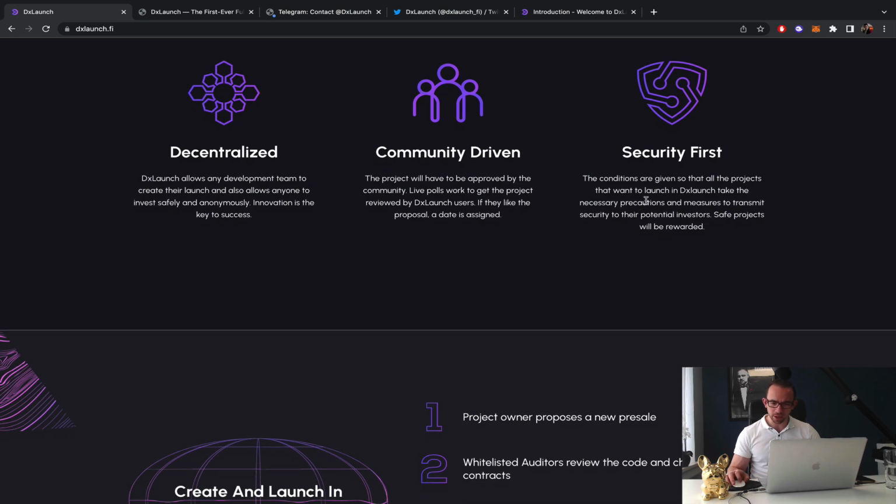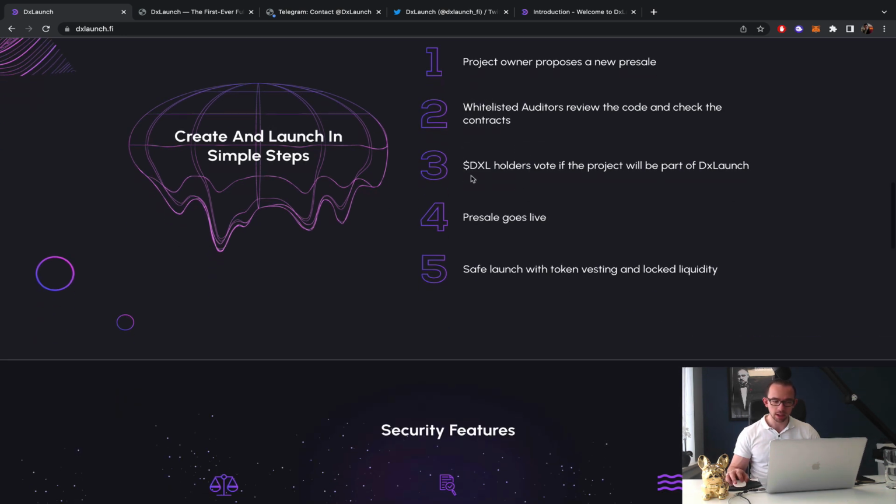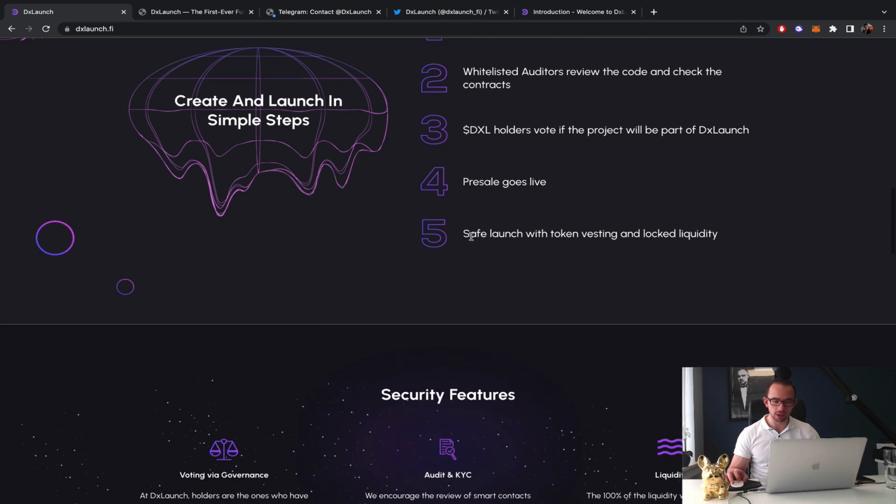Security. The conditions are given so that all projects that want to launch in DxLaunch take the necessary precautions and measurements to transmit security to their potential investors. Safe projects will be rewarded. Project owner proposes a new pre-sale. Whitelisted auditors review the code and check the contracts. So basically they would hire from the community. Token holders vote if the project will be part of DxLaunch. If yes, the pre-sale goes live, safe launch with token vesting and locked liquidity.